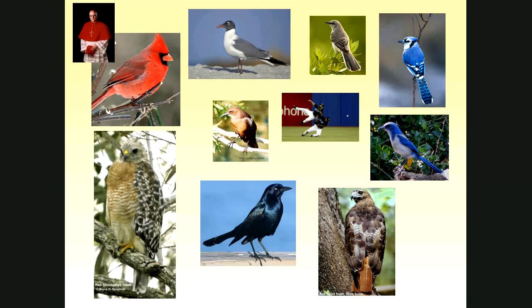A cardinal, right? The male one, because it's brightly colored, not to be confused with the Catholic type. The red-shouldered hawk and the red-tailed hawk. The red-tailed hawk on the right, very obvious. The red-shouldered hawk is the one, I wish I could do bird calls, but even, rah, rah, rah. That's awful, I know. But that's the one that does that.